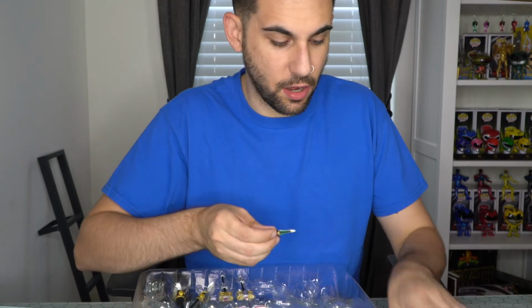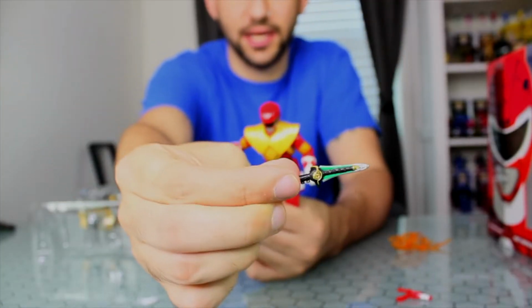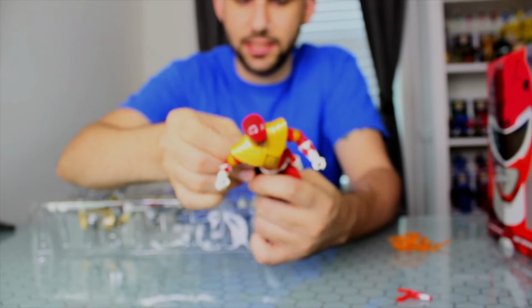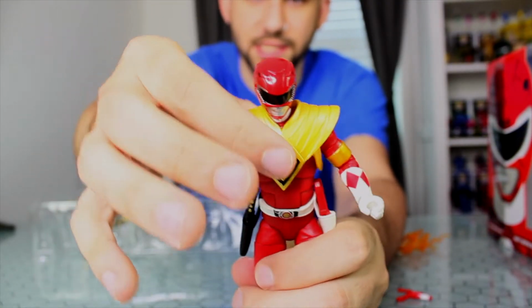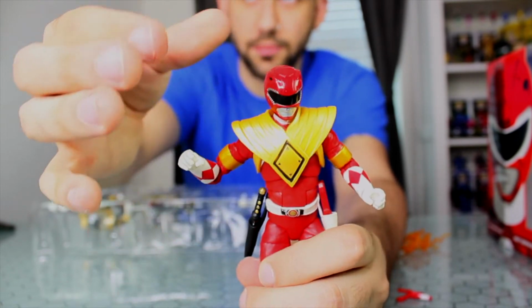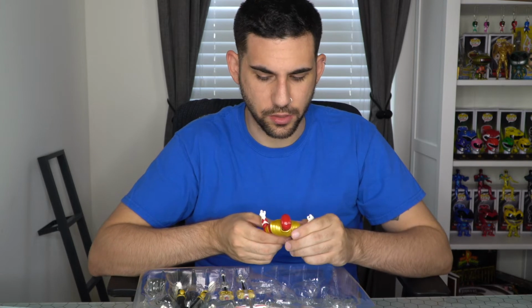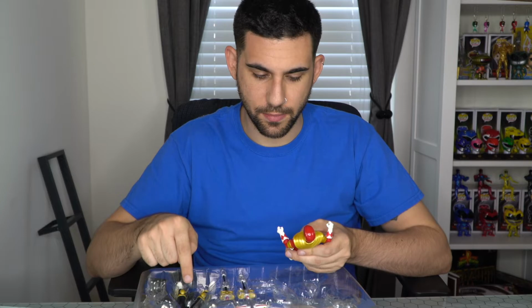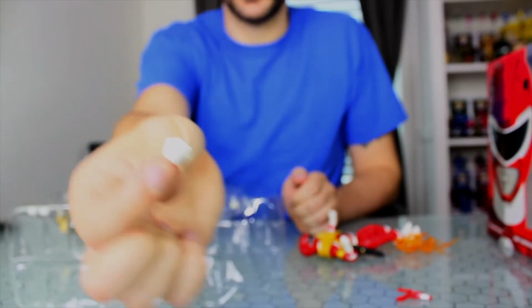And then, because he also has the black holster here, we also get the Dragon Dagger, which will go just nicely right in there. This is also very loose. This would have been really cool if they also made this easy enough to just break apart and come off, but they did not. I will say I'm not impressed with the gold color here. The gold on the Gold Ranger, which we will get to, is a lot better than the one on this shield. The shield is a little bit too yellow for me. There's not enough orange.